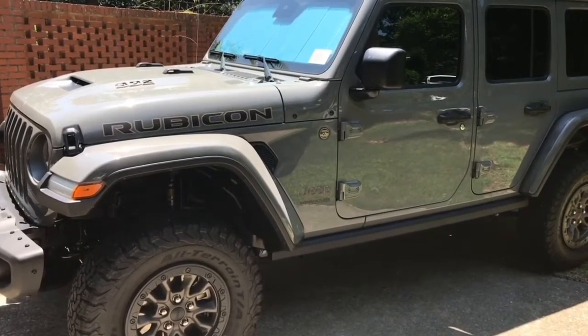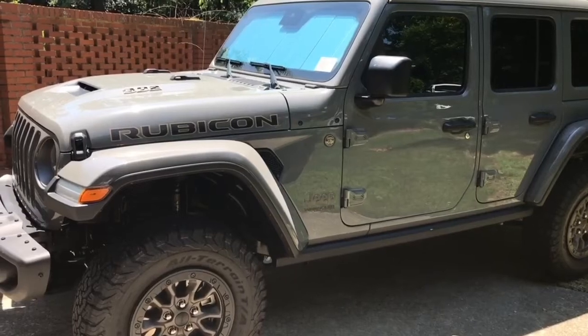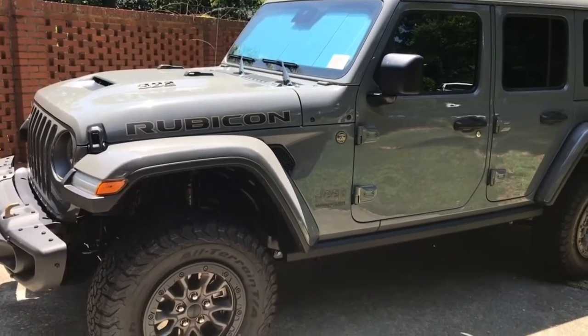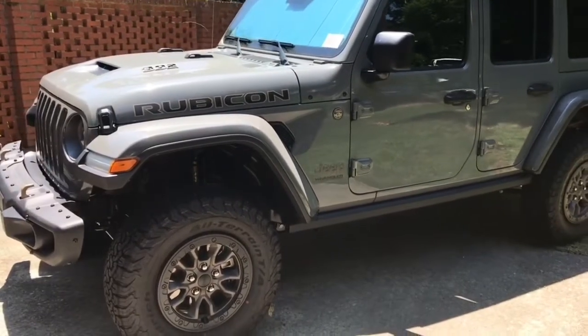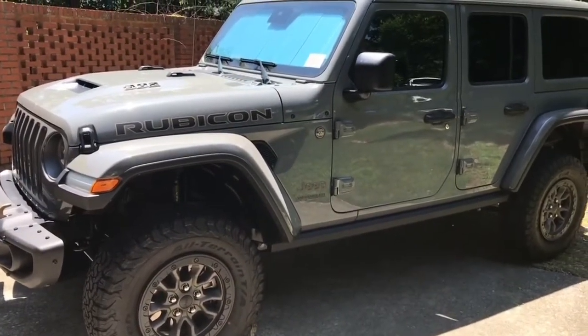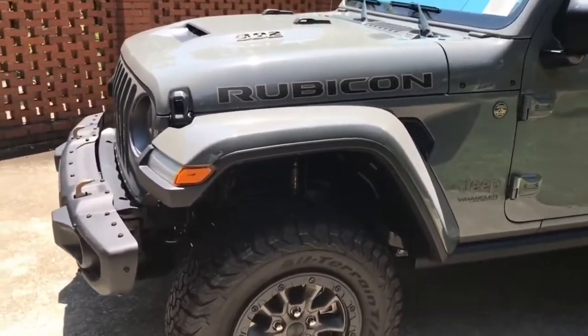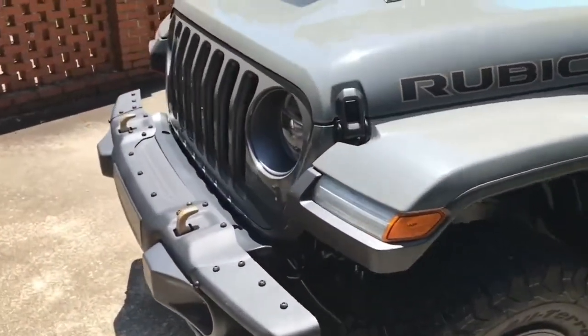In this video, I'll be doing a brief overview of this 2022 Jeep Wrangler Unlimited Rubicon 392. That's a mouthful, but that's what this one is. And you guys will know when you pull up on one of these what it is based on the accents.